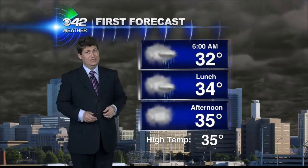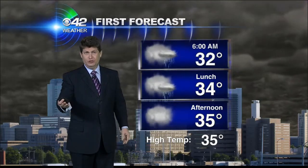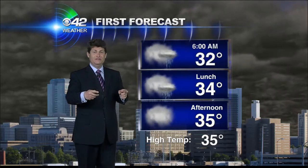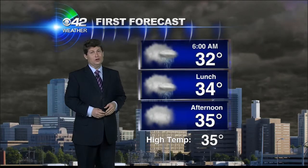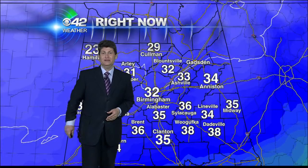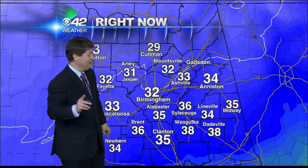But as we get into later tonight, another wave, a disturbance in the Gulf of Mexico, will bring us more rain as we get into later this evening, tonight, and into tomorrow. That rain eventually changing back over to more winter weather. I'm sure that's just what many of you wanted to hear. Now, if you go to school, that's good news, right?